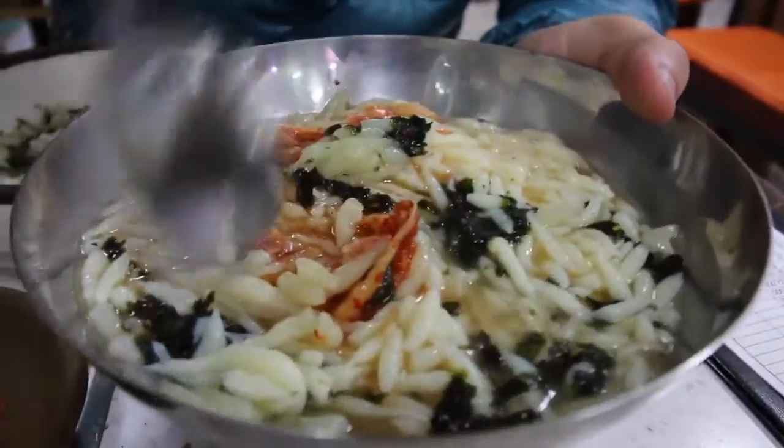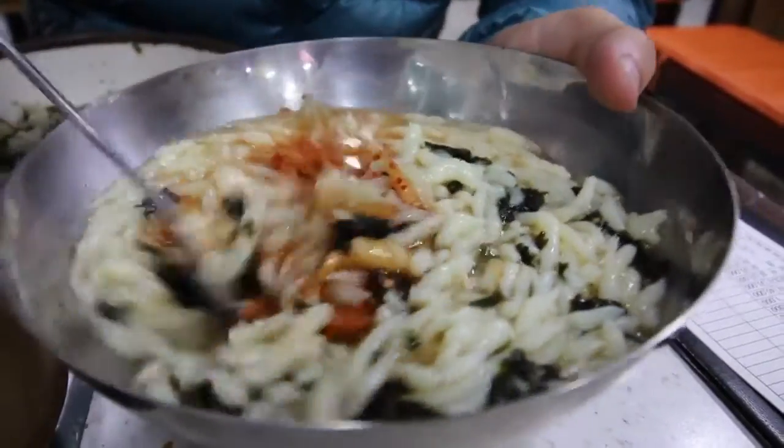So we have come to a traditional Korean market. This is called Jeongseon Alirang, and we are super excited to be eating today. There's a lot of good looking food here and a lot of free samples as well. So let's go start eating.